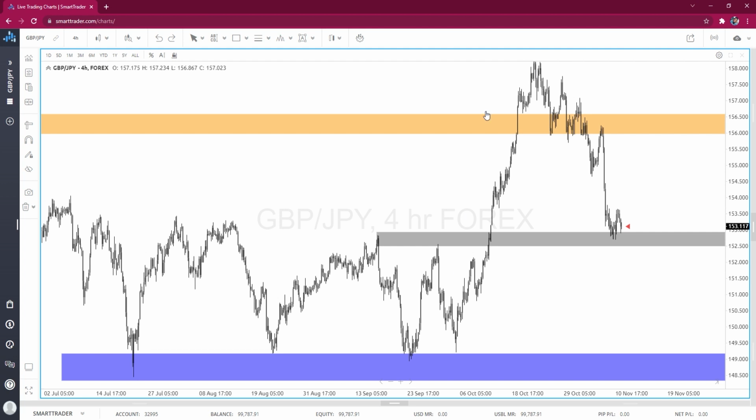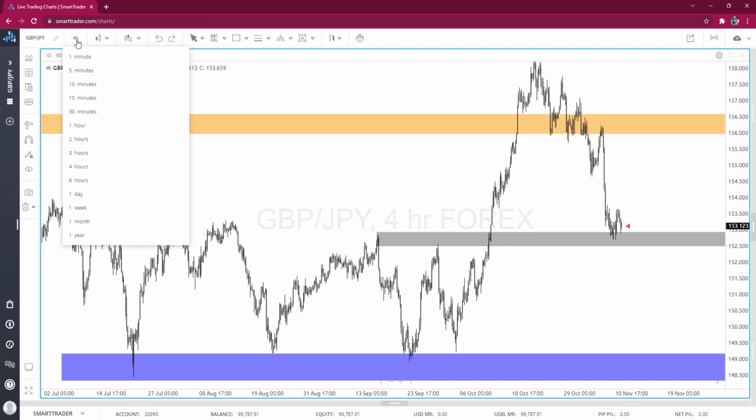Okay. So I'm not going below the 4 hour now that I've done my zones. And the reason I'm not going below the 4 hour is because I'm a swing trader. I might find my entries on the 15-minute and 1 hour, but as far as my zones, I want the higher time frame zones. So you can go lower if you're an intraday trader or a scalper. Just do the same thing that we just did and mark out a level for each time frame.